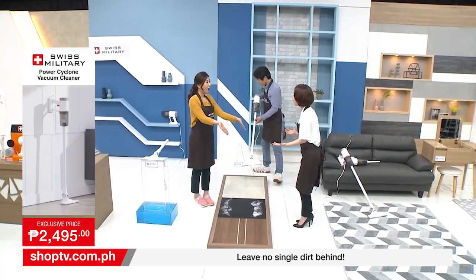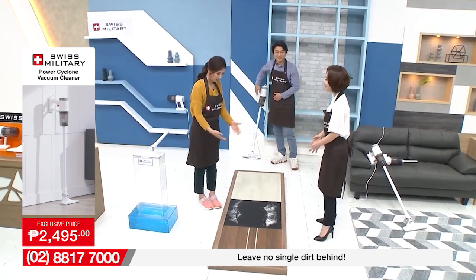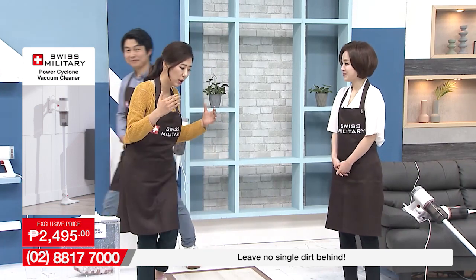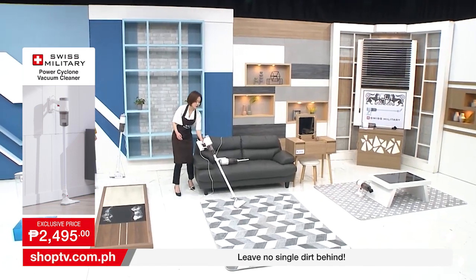Clean our office. I'm still excited because everything is just gone, right? 550 watts of power, Swiss military power. Now you can get to clean your house and your office too. And I'm gonna show you.